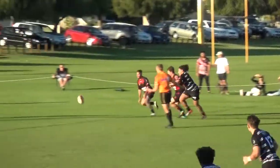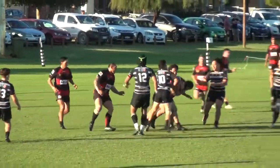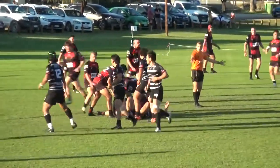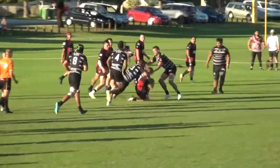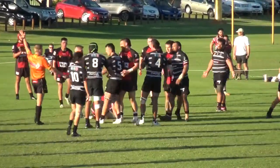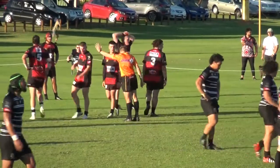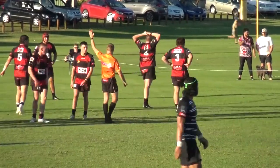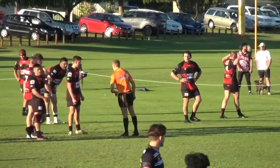Kalamunda with this line out. Won by Sawers. Flick back again. Tuiaba loves to take a tackle. That looked high. There will be an advantage. Just sliding up around the neck. No, this time. It was as he was falling, so. Kalamunda earning a high tackle penalty right on half time.